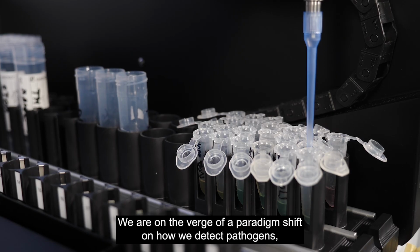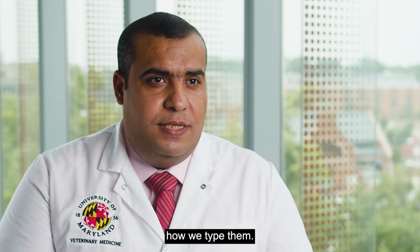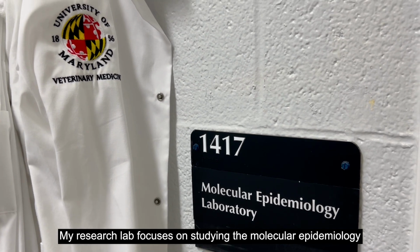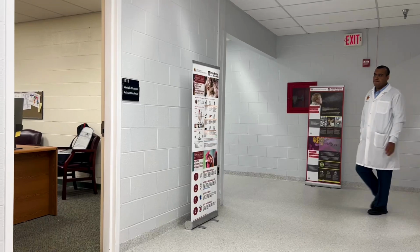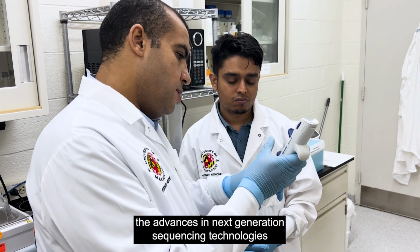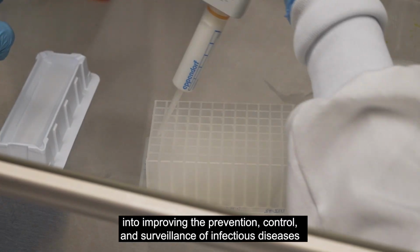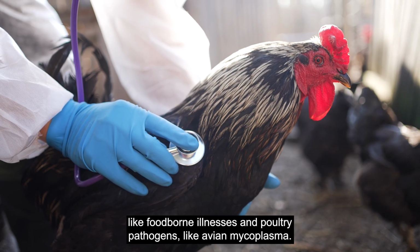We are on the verge of a paradigm shift on how we detect pathogens, how we track them, how we type them. My research lab focuses on studying the molecular epidemiology of infectious diseases of economic and public health significance. The aim of my research work is to employ the advances in next-generation sequencing technologies into improving the prevention, control, and surveillance of infectious diseases like foodborne illnesses and poultry pathogens like avian mycoplasma.